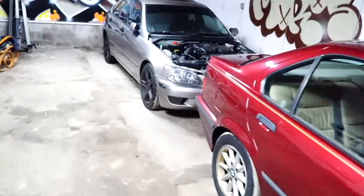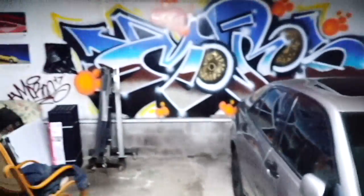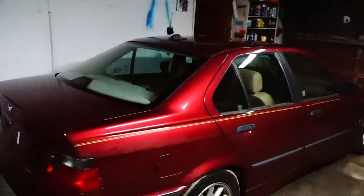And then you got John's car over here. He's swapping everything over from his other one. And yeah, this is the Stance Farm. This is the Stance Farm.